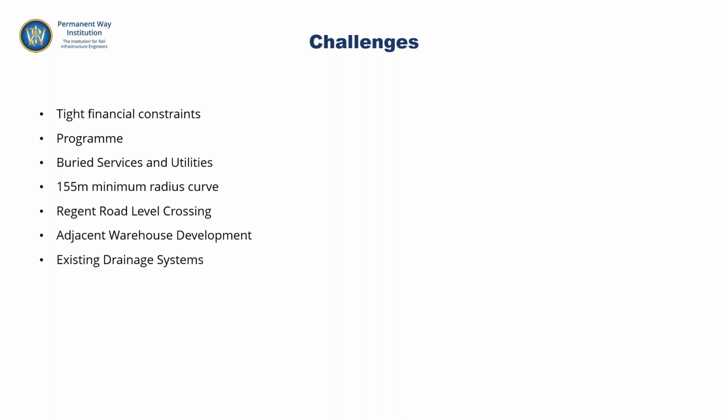So we just basically replicated the existing track construction there, albeit just a check rail on the inside and not on both rails. There was an adjacent warehouse development which I touched on earlier. Marsden warehouse, so there was a bit of a design interface with them. They were building a retaining wall next to their site so they could level off the site, and so, you know, that needed some quite close coordination to make sure that their retaining wall didn't impact on our safe access width around the curve there.